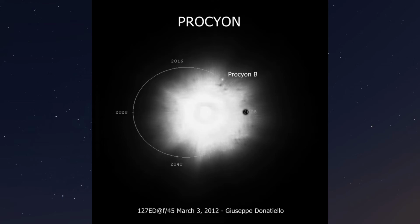Procyon B is a bit younger at just over 1 billion years old. Just like Sirius B, Procyon B was more massive than its A star. It's estimated that Procyon B lived 400 to 600 million years before it began transitioning into a red giant star, and then around 1 billion years ago, it became a white dwarf star.